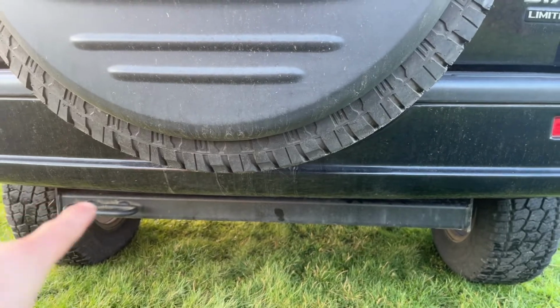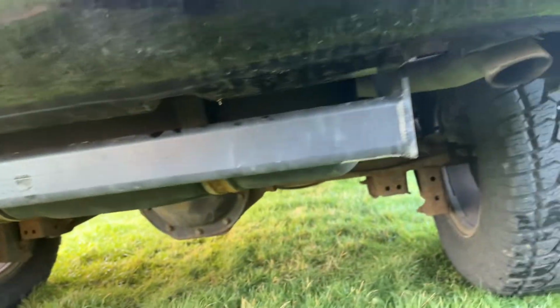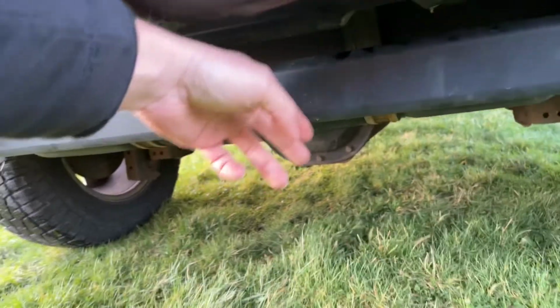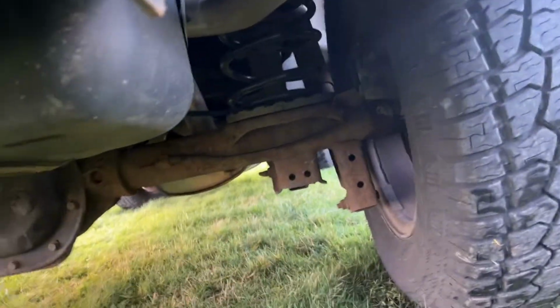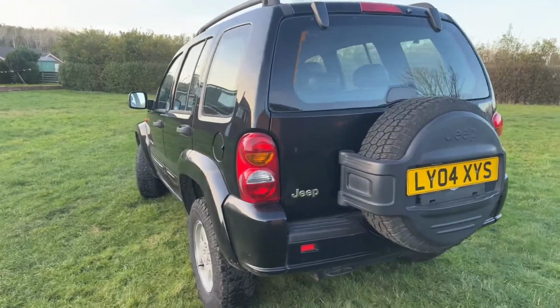It's had this tow bar, crash bar fitted. It's brand spanking new, a very heavy gauge steel, and that's been fitted in what used to be the place of a tow bar. So I'm going to get this converted and fit the tow bar to it. Well, on my hands and knees, it is in such good condition underneath. I'll get to the chassis in a minute. So, top of the range, so it's got all the bells and whistles.